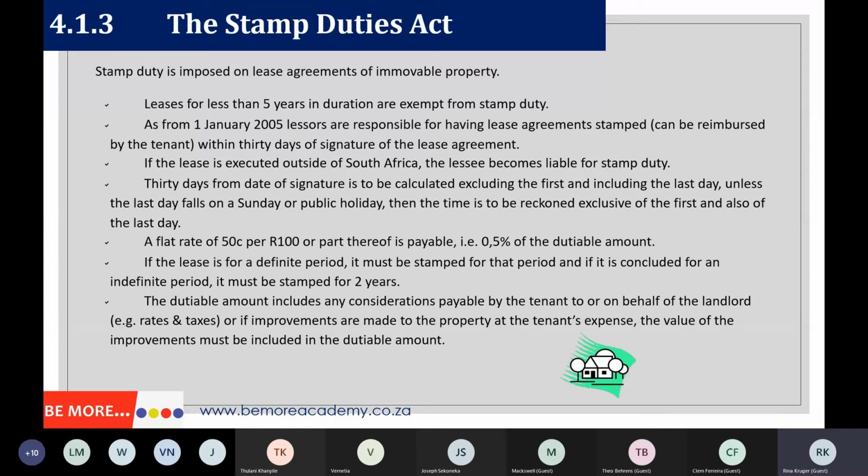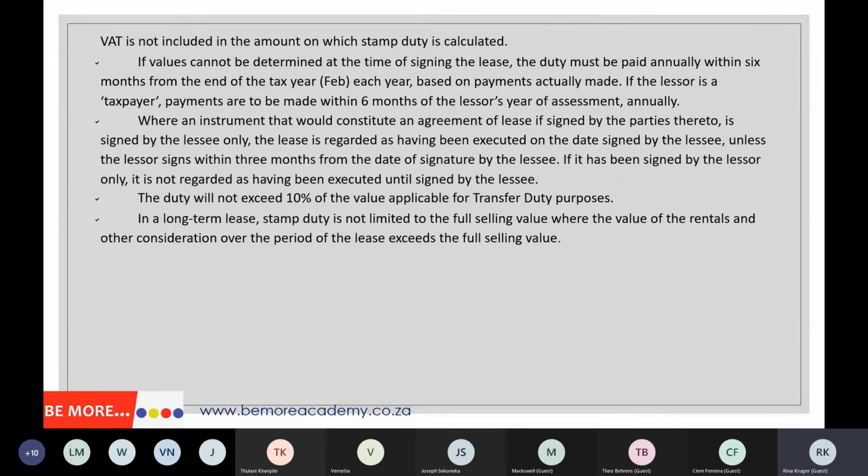Stamp duties. There is no stamp duty on residential properties anymore unless the lease is for a longer period than 10 years. Or 5 years, sorry, 5 years. And that is also not included in residential properties. It is only on the commercial properties. If you sell a property where there is a commercial part, then the square meters of the commercial part must be bigger than the residential part. So for instance, if it is a 200 square meter property, then your commercial must exceed 50%, before SARS can have a look at maybe a rebate on the VAT or the VAT clearance.